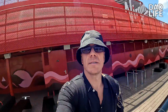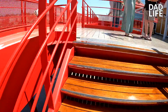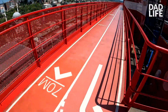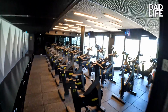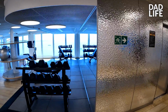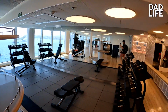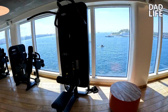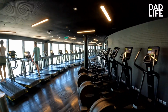Then above me here is the running track, which is obviously popular first thing in the morning. I'll try and take you up there in a minute. But absolutely loads to do if you're into sports. There's a gym with a load of free weights, there's cardio stuff, there is running stuff, there are bikes with a lovely view as well. And then outdoors, there's loads of stuff.